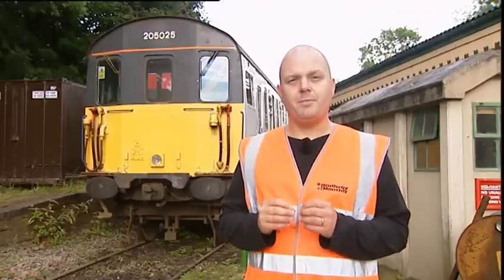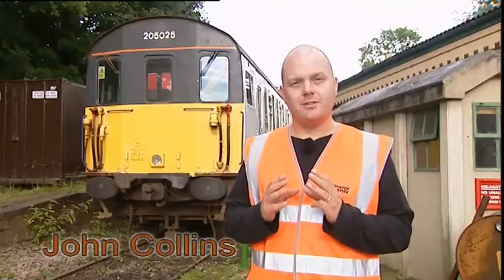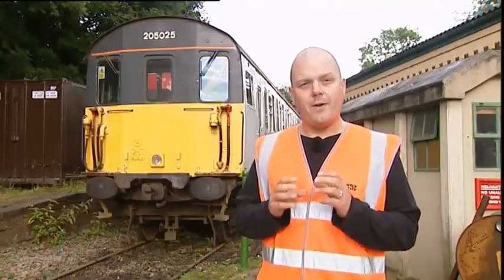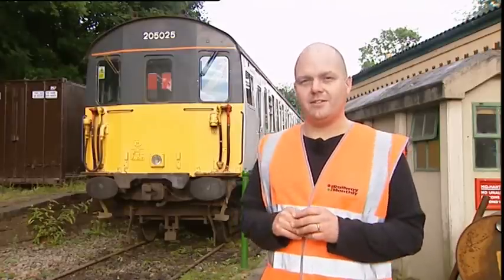Most of the southern region had been electrified by 1937, but there were still some lines that weren't. And it wasn't until 20 years later that technology caught up and they were able to put small, powerful diesel-electric units into trains like these, the Thumpers.